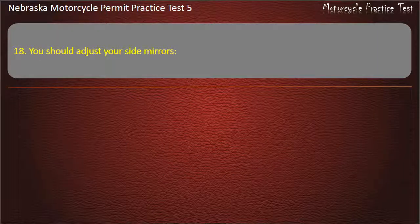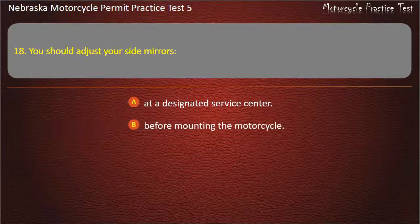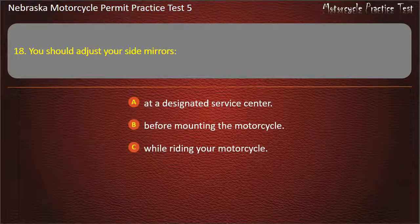Question 18. You should adjust your side mirrors at a designated service center, before mounting the motorcycle, while riding your motorcycle, before starting the motorcycle. Answer: before starting the motorcycle.